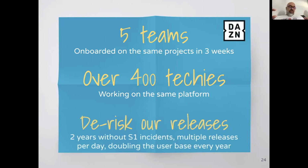Finally, in the last 2 years, we didn't have any S1 incident in the platform. I'm very proud of that because our platform was released 4 years ago, and since then, we always doubled the number of users every year. Obviously, moving from 10,000 to 20,000 is one thing, but when you move from 1 million to 2 million, it's a completely different beast. Obviously, we have way more users than that. And as you can imagine, being able to de-risk, have atomic deployments, and shape traffic by redirecting it towards a part of our user base was really, really helpful for this development.